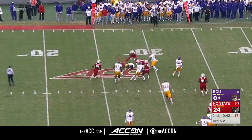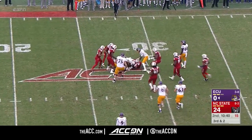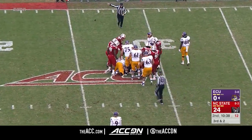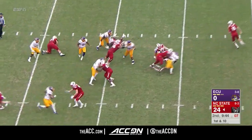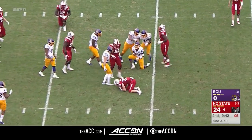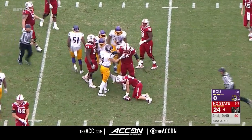It's a pass. Scott drops it, and that may have been perhaps behind the line. Very selfish of Ryan Finley. Yeah, I mean, he's had no work. It is Brady Bodine had a catch out of the backfield earlier.